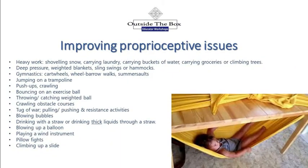Here are some ways that you can help a child improve their proprioceptive issues. Give tasks that include heavy work, like shoveling snow, carrying laundry baskets, carrying buckets of water, carrying groceries, or climbing trees. Deep pressure therapy is also very important, so things like weighted blankets, sling swings, or hammocks. Allowing them to do gymnastics, cartwheels, wheelbarrow walks, somersaults.